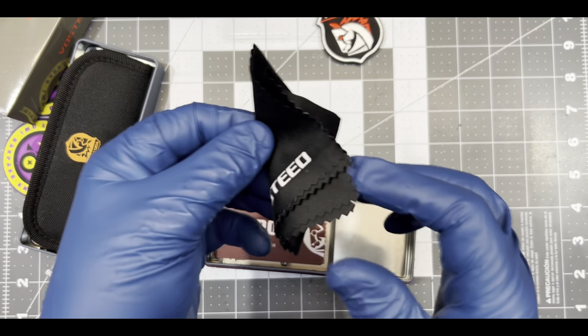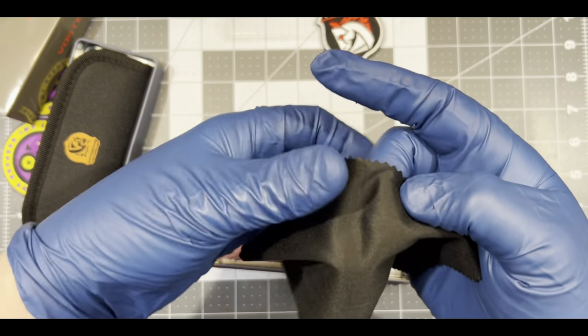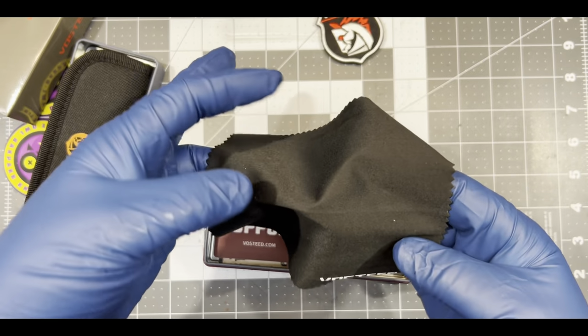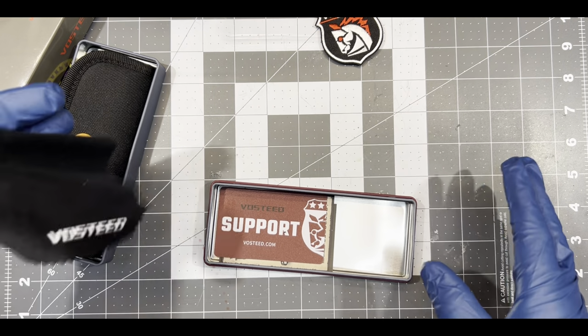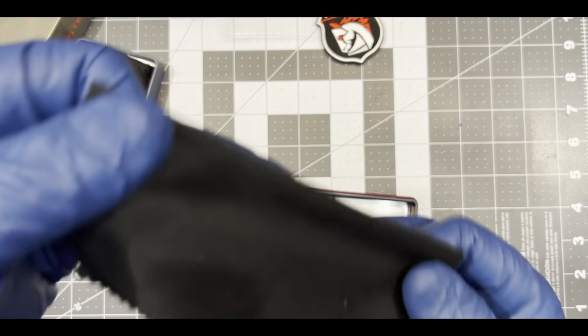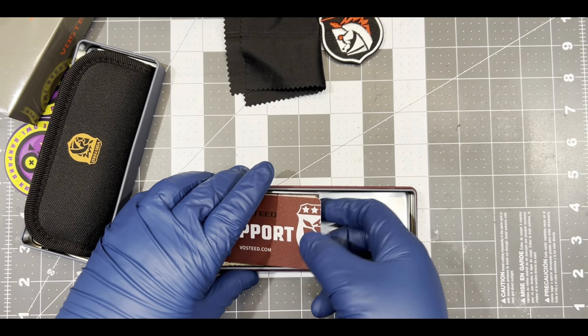You get a microfiber, which I hate. The size of this is not great. You know me, I want that pena sized microfiber for every knife. At least they're giving you a microfiber. They give you a lot. Maybe if they cut back on some of the other stuff and focused on a nicer microfiber, that would be cool. Then what else? I haven't even looked at these before.